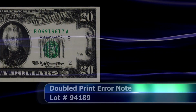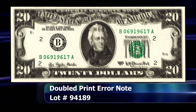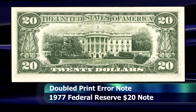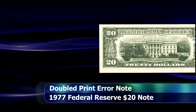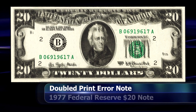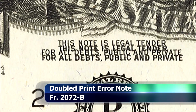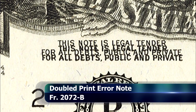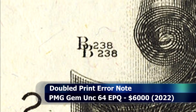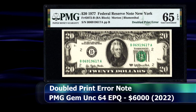Coin collectors, especially those interested in varieties, will be familiar with double die coins. Well, I suppose the equivalent in the banknote world are what is known as doubled print errors, as with this 1977 Hamilton $20 bill. This error happens when the note is accidentally printed twice, with most elements, excluding the serial numbers and seals, affected and printed 2 times on this note. You can see that this was done with the same faceplate, numbered B238, with a fair degree of separation between the 2 printings. Graded by PMG as Gem Uncirculated 65 with exceptional paper quality, when the auctioneer's gavel struck, this lot had sold for $6,000.